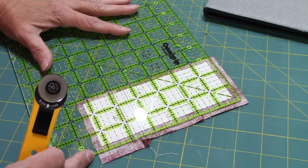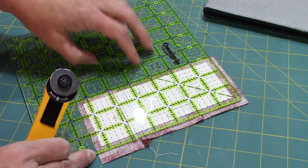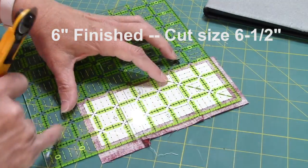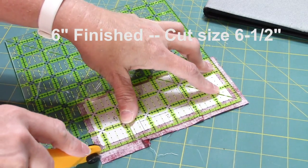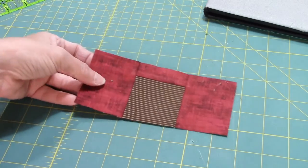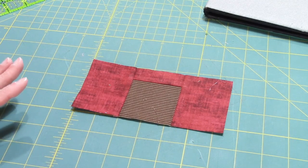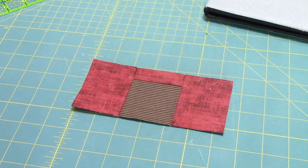I believe the block, if you look at the paper you got 2 months ago that lists out the fabrics for each block on the paper piece units and the finished sizes, was 6 inches wide. So I want to check to make sure this is going to be 6 inches wide, and I can fudge it a little bit if it isn't. It's pretty close. Cut and cut. So that's my first section, and I'm just going to construct all the sections that same way, and once I have my sections together, I'll come back and show you the rest of the process.